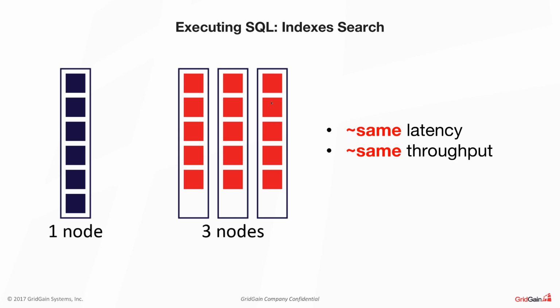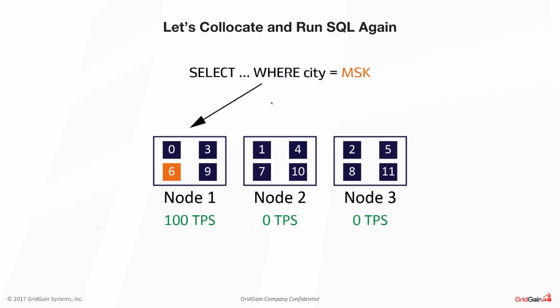But how can we reduce the latency, or how can we increase the throughput if we decided to use indexes and we want to store our data in a distributed database? It's pretty easy. Again, we need to collocate our data. And if we now collocate all the accounts and store them on the same nodes where they were opened, then this query will be sent to a single node.